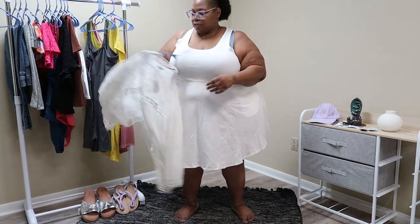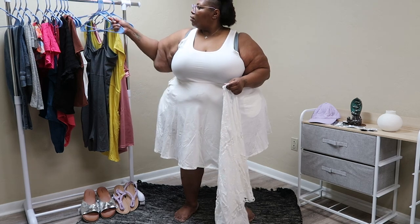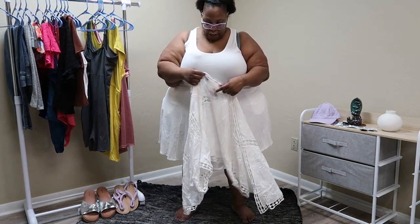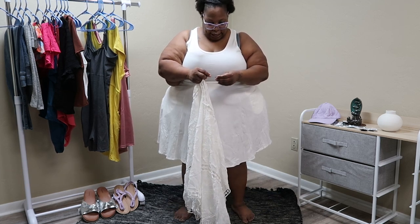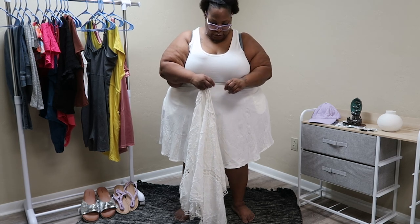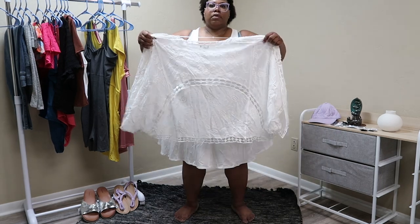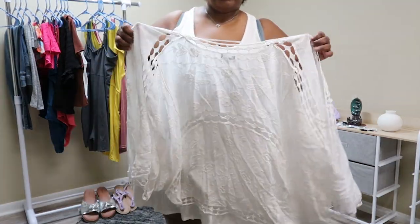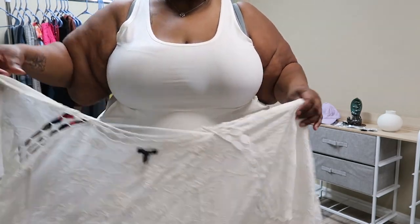Yeah, let's put this on. This is gonna be the last item I'm trying on. And this is just a crochet lace insert kimono in Cloud Dancer. So it's just a white kimono, wrinkly.